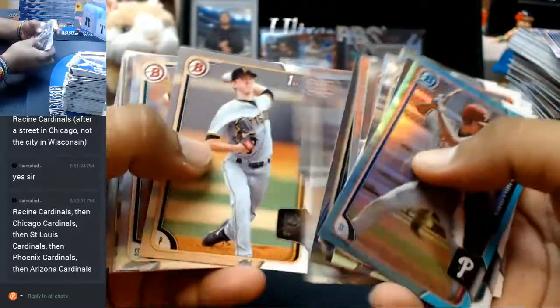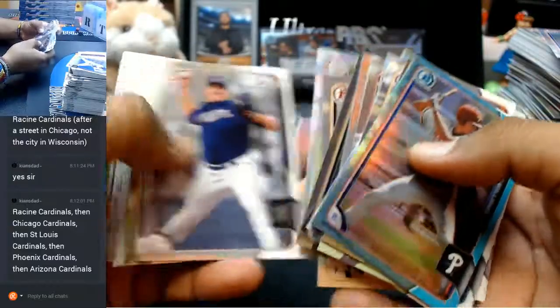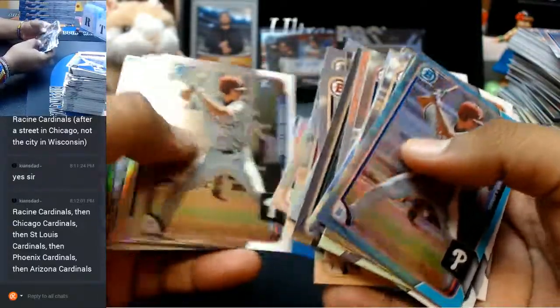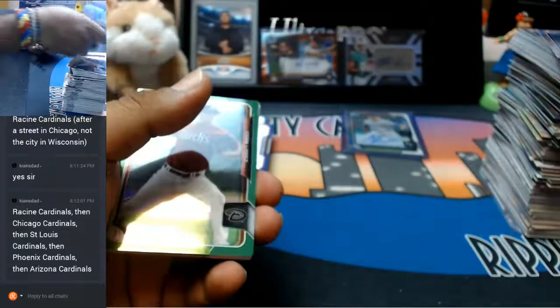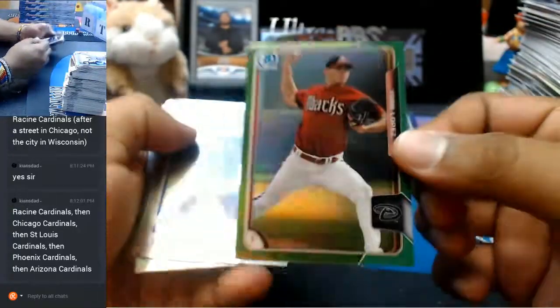Alright, so we did hit the auto, the second auto from the second box. So right now I'm just trying to see some color or maybe a super fractor. That would be awesome. Well, here's a little bit of color for the Diamondbacks, Yoan Lopez with that green.